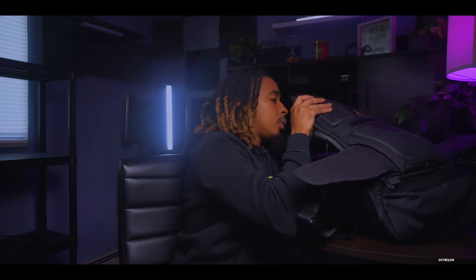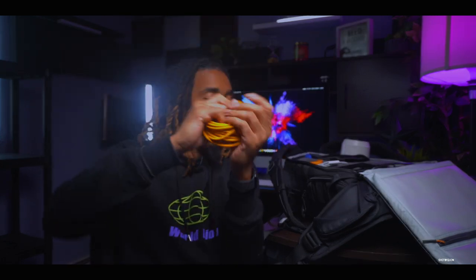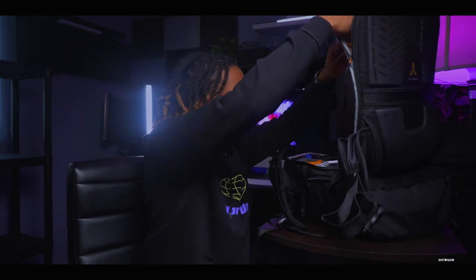Next up, we have what we got in here. My tethering cable. So here in my studio, if I want to do a little photo shoot, get some shots going, I tether Capture One into my iMac here. And yeah, so that's why I have this in here. That's that. And yeah, man, I pretty much think that's it.